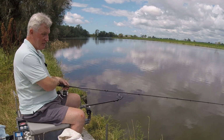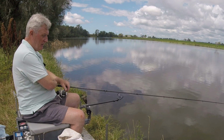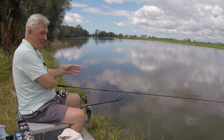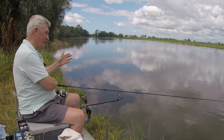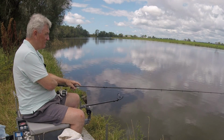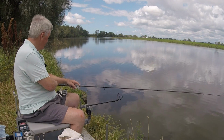Now I've got 2 choices today. I'm actually going to start off, as you can see, on a float, and I'm going to trot it down the edge. That's the plan anyway. It's high tide, it's just starting to go out, so the water will drop a little bit. And the other option is to chuck a great big feeder out there, in 30 feet of water, and see what happens.